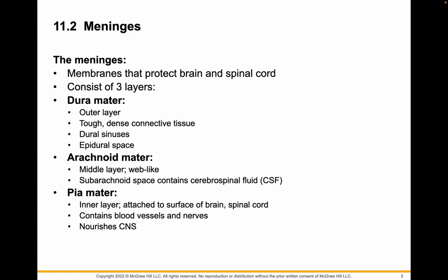Mater means mother. So what does dura mean? Have you ever heard of a word that starts with dura? Like durable? This literally means the tough mother. It is the outermost, the most superficial meninge, and it is the tough mother made of dense, tough connective tissue. And right below it, you'll have some dural sinuses, and above it, the epidural space.